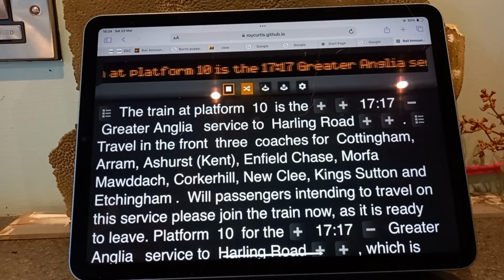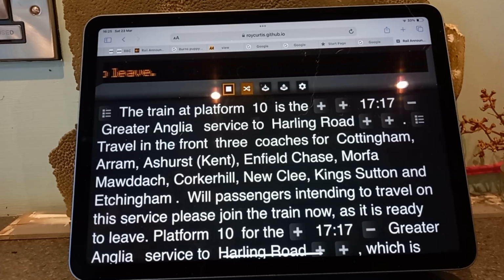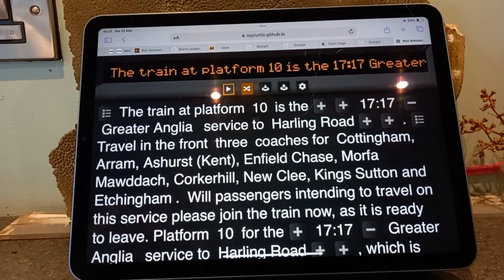The train at platform 10 is the 1717 Greater Anglia service to Harley Road. Travel in the front 3 coaches for Arran, Ashurst, Enfield Chase, Corker Hill, King Sutton, and will passengers intending to travel on this service please join the train now as it is ready to leave. Platform 10 for the 1717 Greater Anglia service to Harley Road, which is ready to leave.